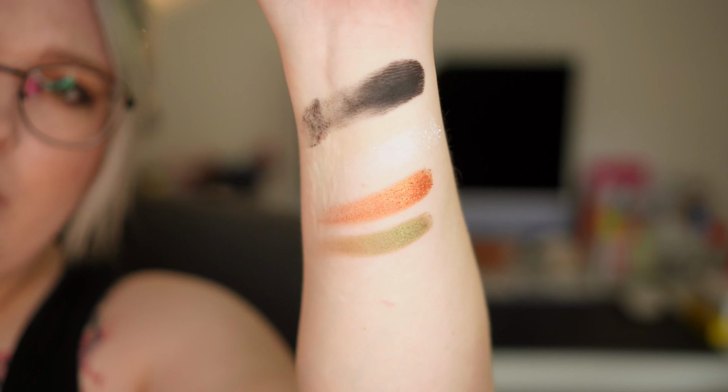I just realized while touching that in general the formula has changed a lot. So the way these feel while I swatch is not the way the other shades in the other palettes feel. They feel not as high of a quality, to be honest. Oh, again, you can barely see that shade.